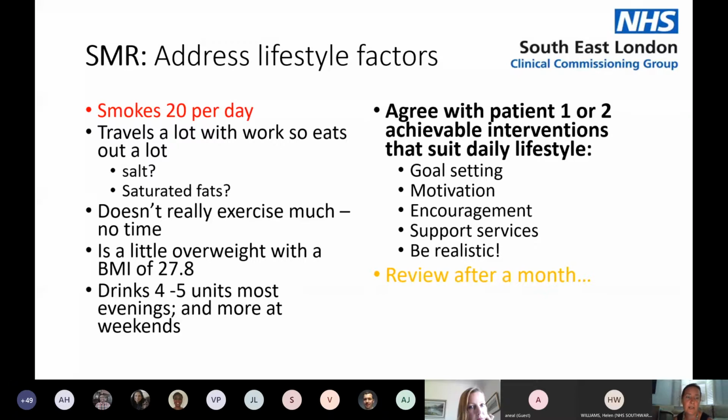He travels a lot with work, so eats out a lot, so looking at his diet, he doesn't really exercise much, he hasn't got time, he's got a very busy and stressful job. He's a little overweight and he drinks most evenings, but more at the weekends. So what we can do is agree with the patient 1 or 2 things that they can do to suit their daily lifestyle, set them some goals, give them encouragement and signpost support services, but be realistic. What can he actually achieve in the next month when he's just had an MI?